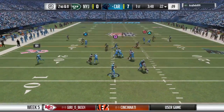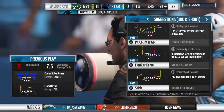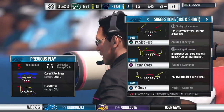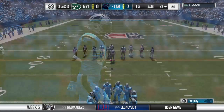Now Osweiler on 2nd down. Finding his safety valve here. That's complete. It's a gain of 5. And just like that, it's 3rd down. Everyone's got to be able to catch the football. Doesn't matter what position you play, but if you're on offense, be aware a ball may come your way.